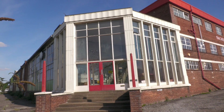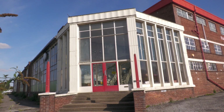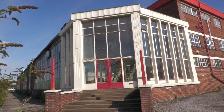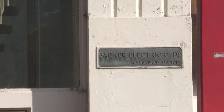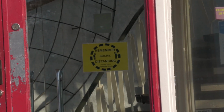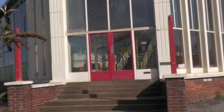Now, opposite the KP Nuts factory, this corner building looks a bit more interesting. It has the Backer Electric sign on there, Backer Electric Co Limited Registered Office. But there's also a sign there that says remember social distancing, so it must have been used in recent years.